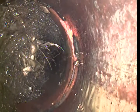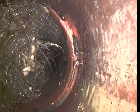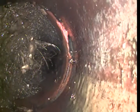Here we can see immediately within 4 feet we have a giant root intrusion where basically 95% of the pipe is completely full of roots.